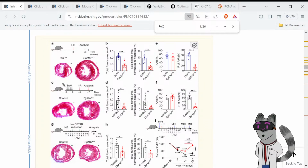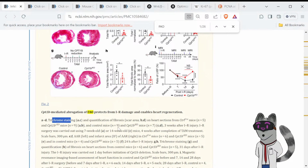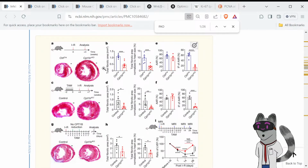So let's see here. So these are the stainings, the trichrome staining. And this is the quantification of the fibrotic tissue. So in our knockouts, we have a decrease in the fibrotic tissue. So here we can see that here and here.